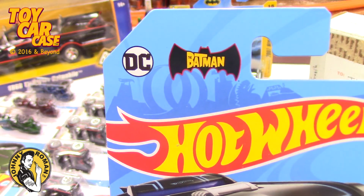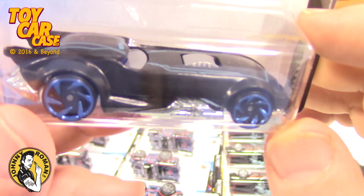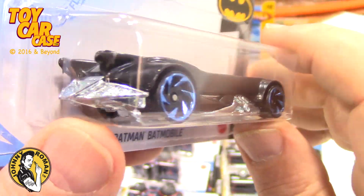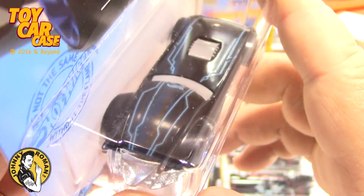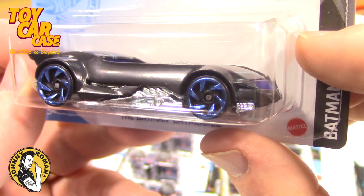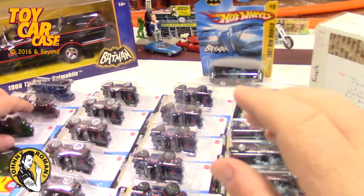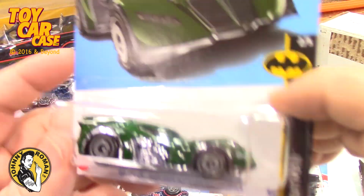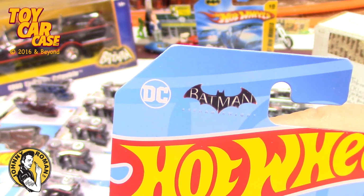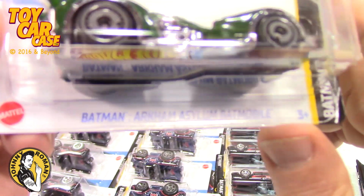This was 2 of 5, Batman DC. And again, this is a really cool version, but it doesn't hold its weight against the 68 Batmobile. But this one isn't bad. The Batman Batmobile. Then this year, they came out with Batman DC. Again, these logos are changing ever so slightly.